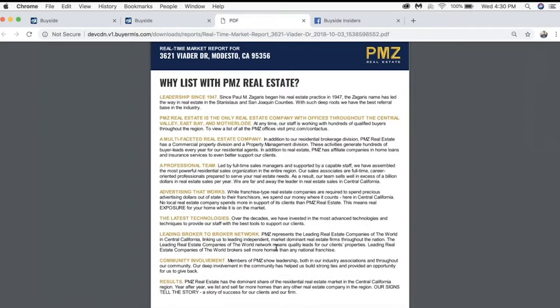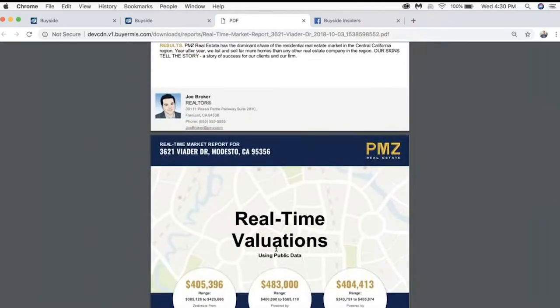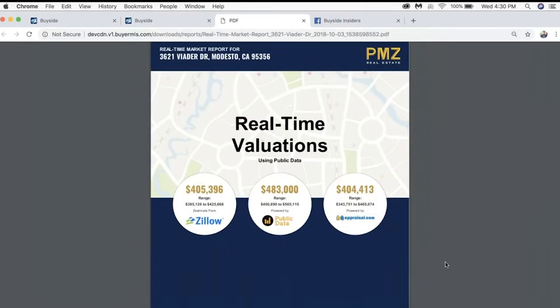Some brief bullet points on why list with PMZ Real Estate. Again, kudos to your marketing department for putting this together. So this is a condensed version on why list with PMZ Real Estate. Scrolling down, the real-time valuations.